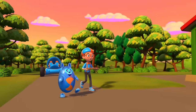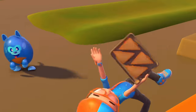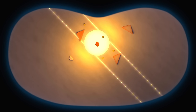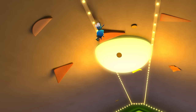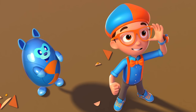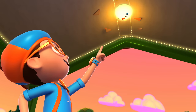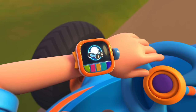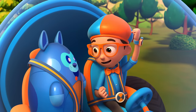Yum! These turkey sandwiches are going to be delicious! Oh, what a mess! Hey, look at that fly walk on the ceiling! I wonder, how do flies walk on the ceiling? I'm gonna need wings and spider legs. Wings, spider legs, confirmed. Activate Blippi Station.